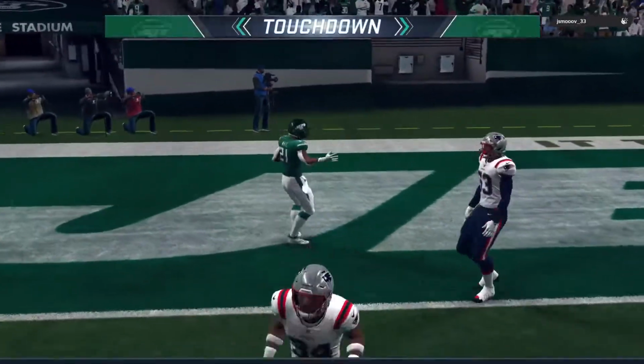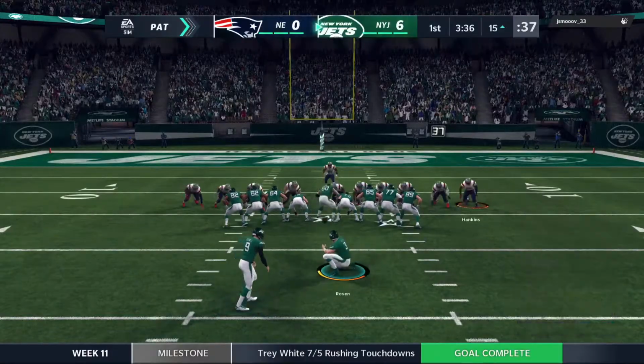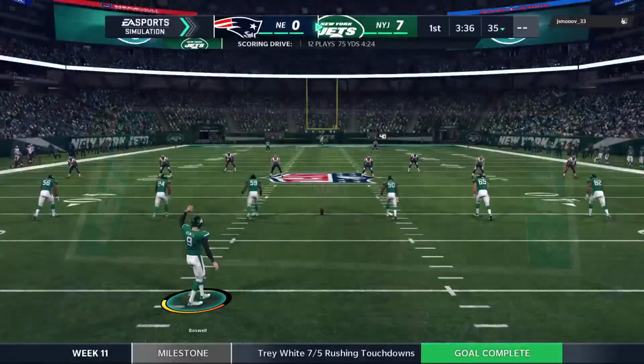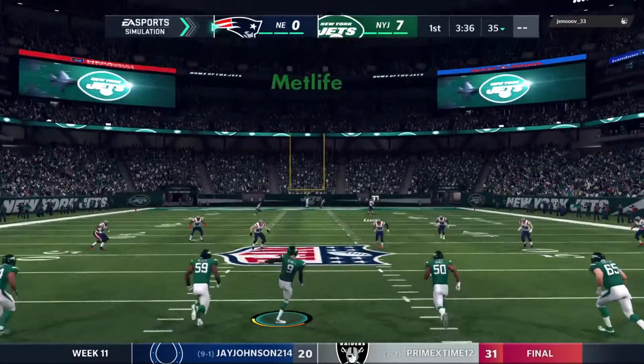And he's going to take it in for a Jets touchdown. A great effort there. His 9th touchdown of the season. And the Jets take the ball down the field and score on their opening drive. A good hold in these wet conditions. The point after is up and good. And it's now a 7-0 game.